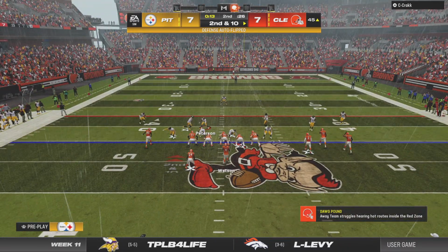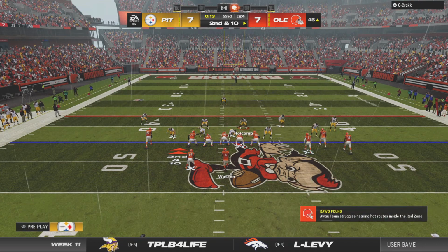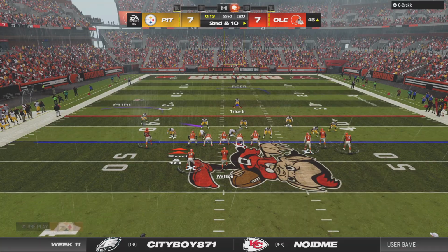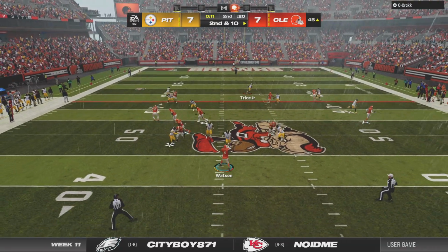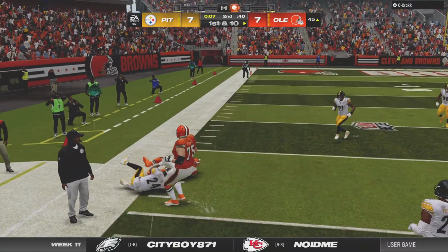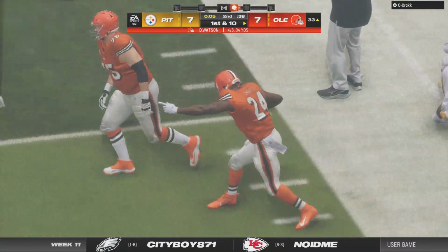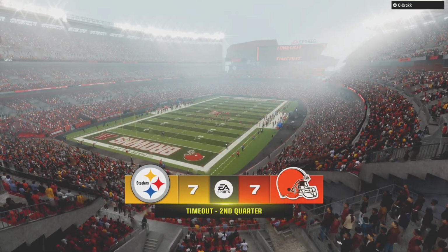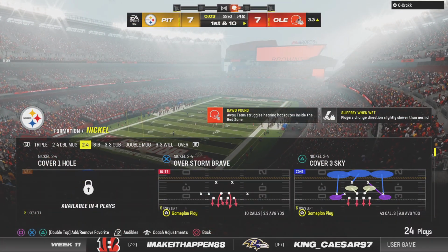Now a 2nd and 10. Here's Watson. They set up the screen to Chubb. And he gets this inside the 35-yard line. Now whistles and a timeout with 3 seconds left in the first half.